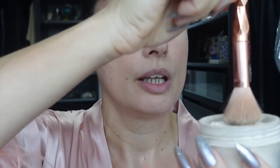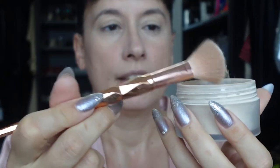I'm just going to dip my brush like that. Tip off the excess. I don't want to put a lot of powder on my face. And then I'm gonna go into the areas where I need more powder, which is my nose, here on my chin, around my mouth, and a little bit over the face. And I'm gonna dip again, take off the excess, and just go a little bit. I'm not gonna go near the eyes, as you guys are seeing. Again, I'm gonna do here in between my brows.